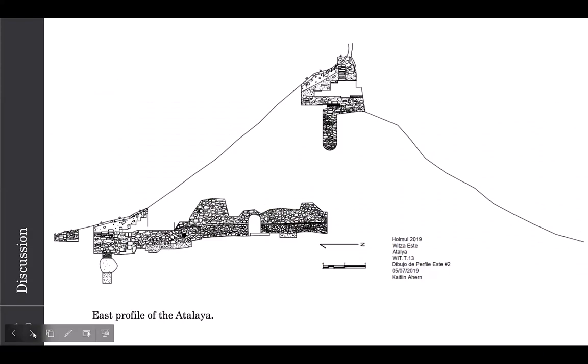During the 2018-2019 seasons, 10 excavations were conducted on the Atalaya and the surrounding architecture. Information was obtained through excavation, ceramic analysis, and the investigation of looters' trenches. Ceramic analysis determined that the hilltop site was roughly occupied during the late Preclassic and early Classic periods.